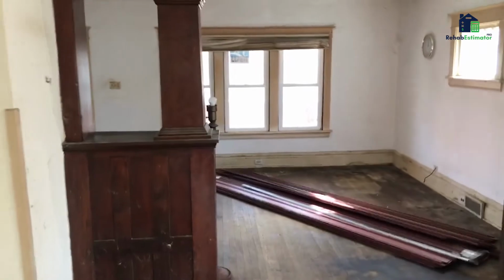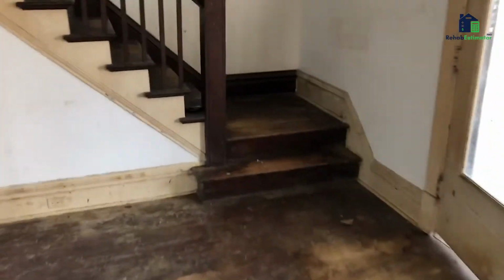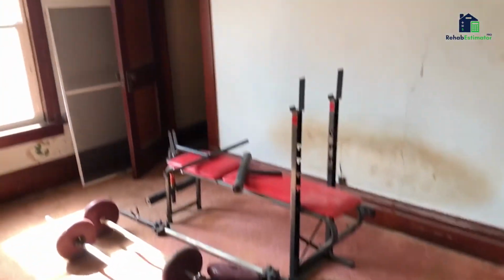One thing that is not desirable, I do love these columns here. Look at this. Oh, gorgeous. With the mission panels. One thing that's discouraging right off the bat is no bathroom on the main level, which with these old houses, that's normal, but not desirable. This is very similar to a house I own right down the street.